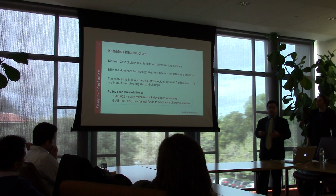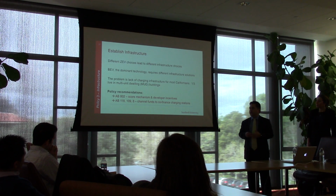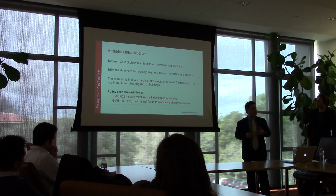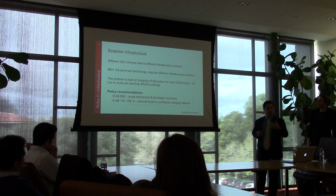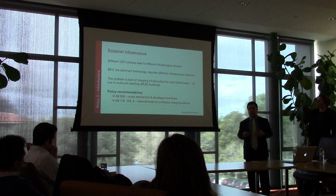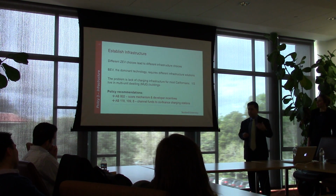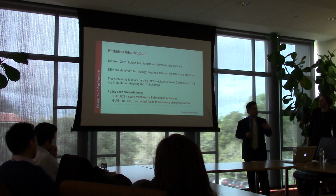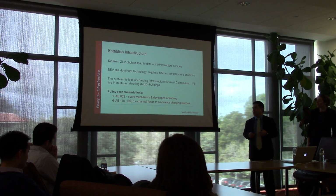Therefore, our recommendation is to look at existing legislation that can help us deal with that. On the one hand, AB 802, for instance, has already introduced a score mechanism to determine how efficient buildings are in terms of energy use. We suggest that this score mechanism could be modified so that it also includes the availability of charging infrastructure in order to motivate developers to install these in existing buildings as well as in future buildings.